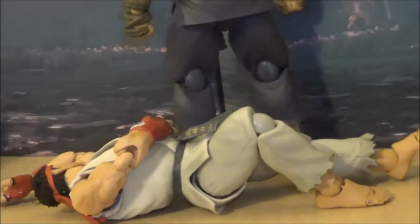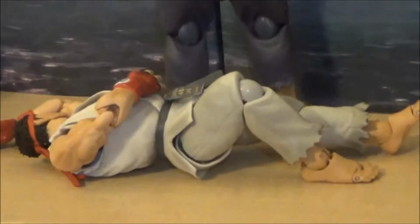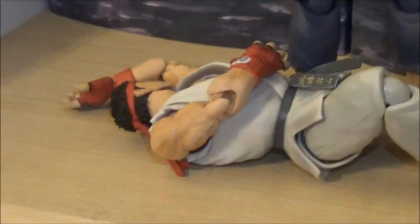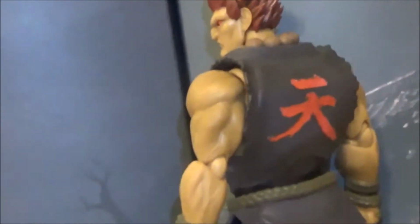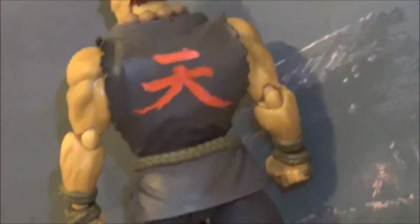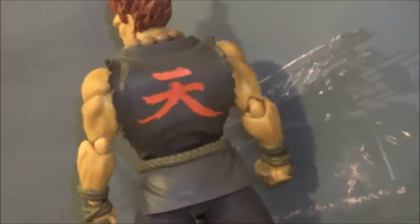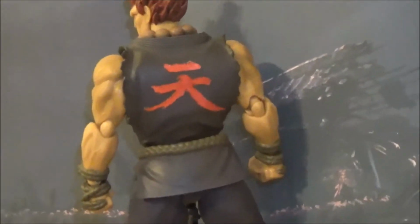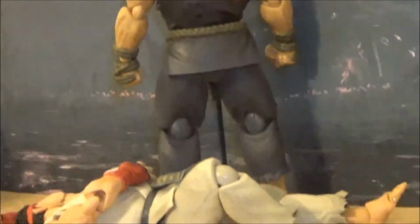Alright, so now we're moving on to my SH Figure Arts figures. So, on the bottom, we have Ryu. But he's currently in the knockout pose, because I kind of have him set up like in a diorama, along with Akuma here, who has just performed the Raging Demon finishing move on him. And those of you that are wondering about the kanji on his back here, it's not painted, it's just drawn and colored on paper, and I stuck it on him with double-sided tape, basically. So if I wanted, I could take that off him, no problem.